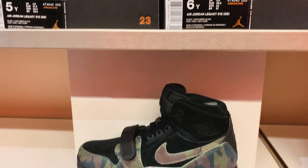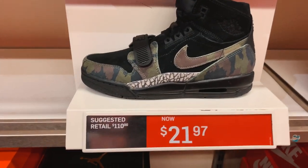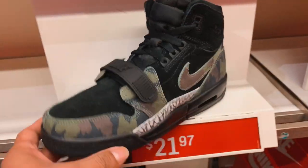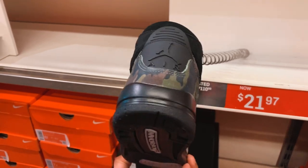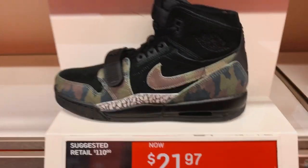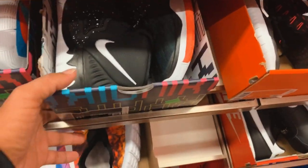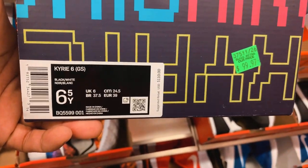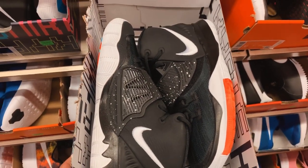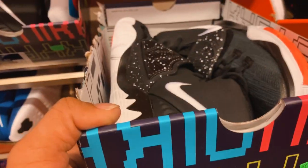Best find of the day, got some Legacy 312 for this price alone. The retail on this one is $110, and they have this Jordan 312 Legacy camo with a design of cement, and $21.97. You can't go wrong on this one. Cool. And Hashwalk and kids Hashwalk, some Kyrie 6 GS. Wow, I thought it was gonna be a men's size. I will take this home, and they were selling it for retail. Why not?